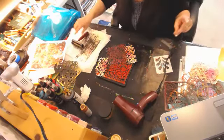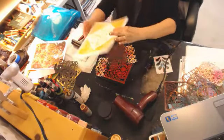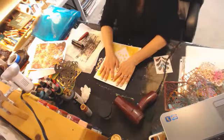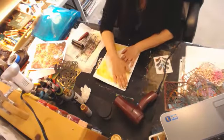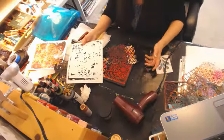Okay, now let's do a pull. Let's do the back side of this one, because I am going to end up eventually wanting both sides of all of them done. Okay, so let's go ahead and do that. Let's see what happens next. Okay, so I got a little bit of that off.